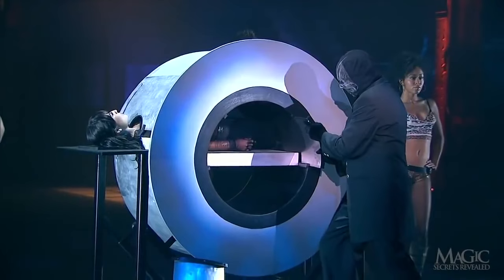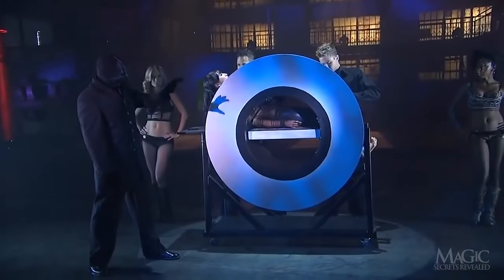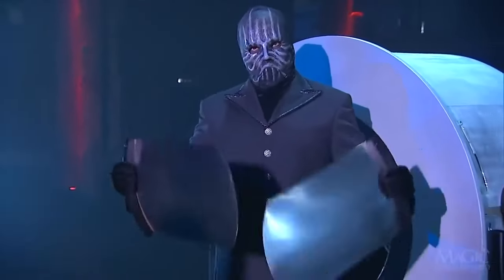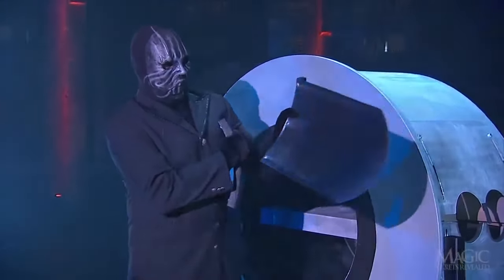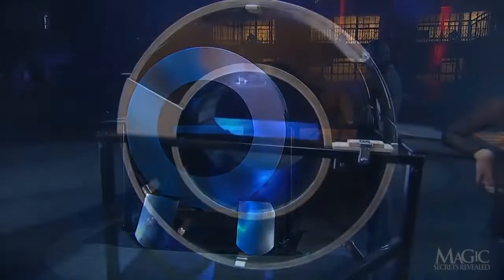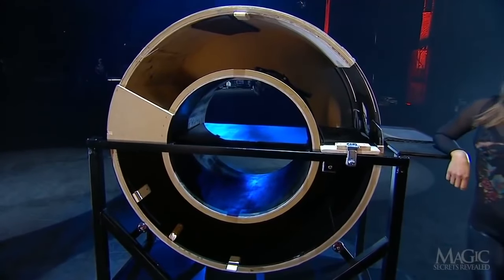So how does the magician slice his beautiful assistant in thirds without winding up in the slammer? The secret is ingenious. First of all, the blades are real, and they are dangerously sharp. They're not part of the secret. The secrets lie within the circular contraption. From behind, we can see that it's cleverly constructed to contain 2 different compartments.